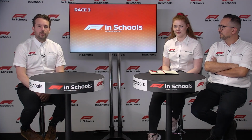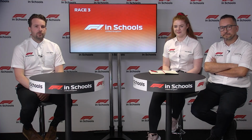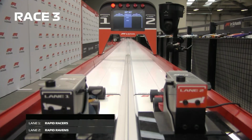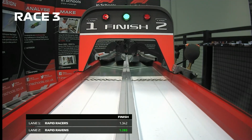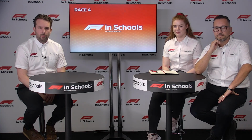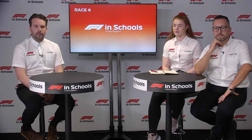So the teams have been switched lanes. Let's head out onto race 3. Race 3, now with the Rapid Racers in lane 1 and the Rapid Ravens in lane 2. And there we have a second win for the Rapid Ravens with a 1.283. Rapid Racers posting a 1.342. Great times again from both teams as they move through the races, getting those consistent times in. Hopefully they'll be placing as high as possible in the leaderboard.